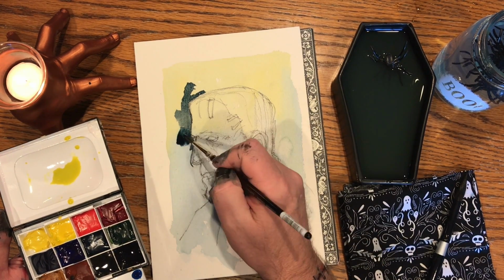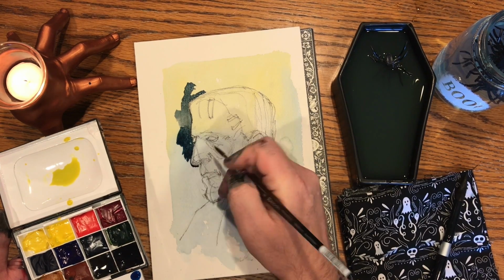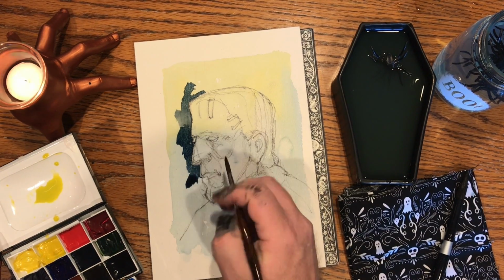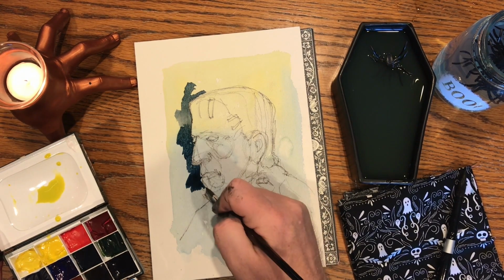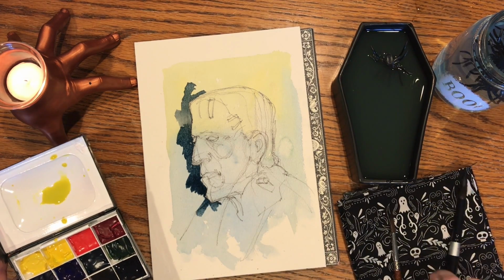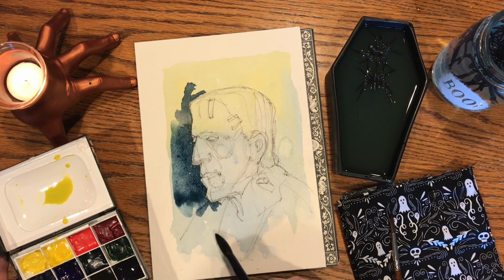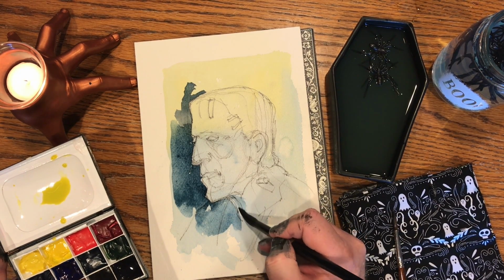Okay, so what I'm doing here is I'm putting in a dark along that side of his face, the profile there. Carving out that profile, I really want that line to be sharp. I'll get more loose as I go along, but I really want that line to be sharp. So that's why I'm carefully picking that out and working the background first and just kind of establishing that part of the portrait.